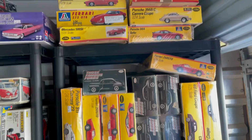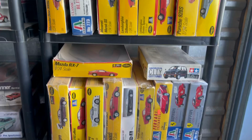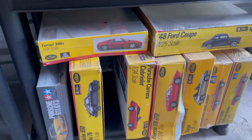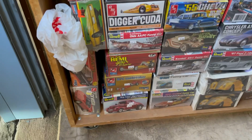Check out these yellow box kits. Some of them are testers kits from Italeri, and some of them are the Fujimi enthusiast kits. Great, great kits. I also noticed that he had a 250 California in there as well. Good stuff. Lots of old, nice kits. I think those are all from like the 90s. He's got some of the normal kind of 80s and 90s kits as well. I'm sure there's something that you guys would be interested in.